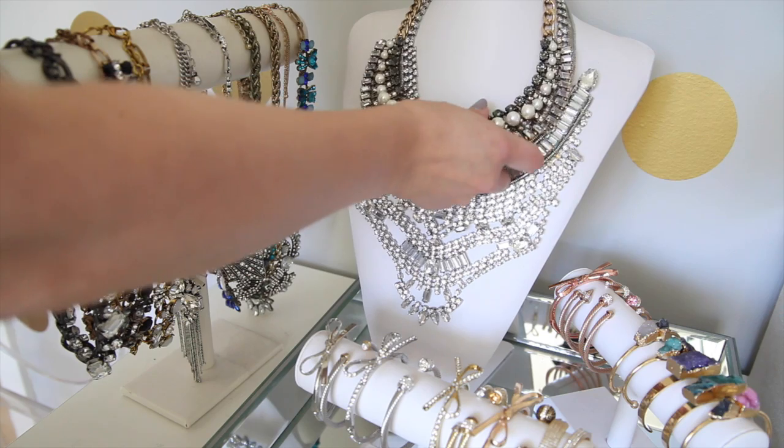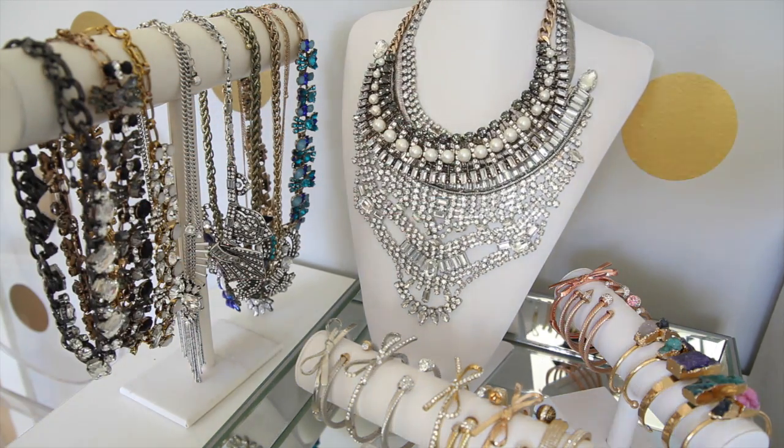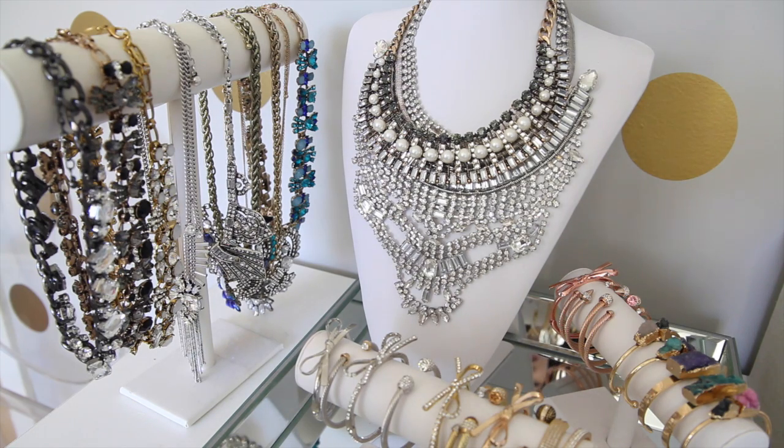I like to stack my necklaces because obviously I have a lot and I don't have enough room to keep them all. So a lot of my stuff is layered.